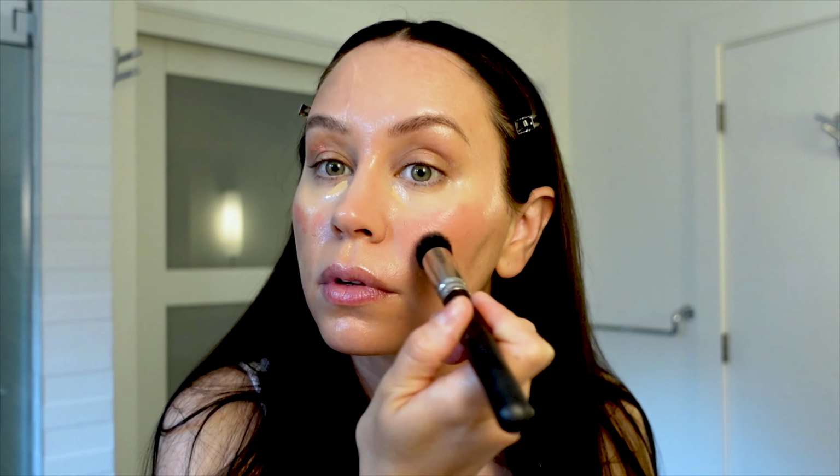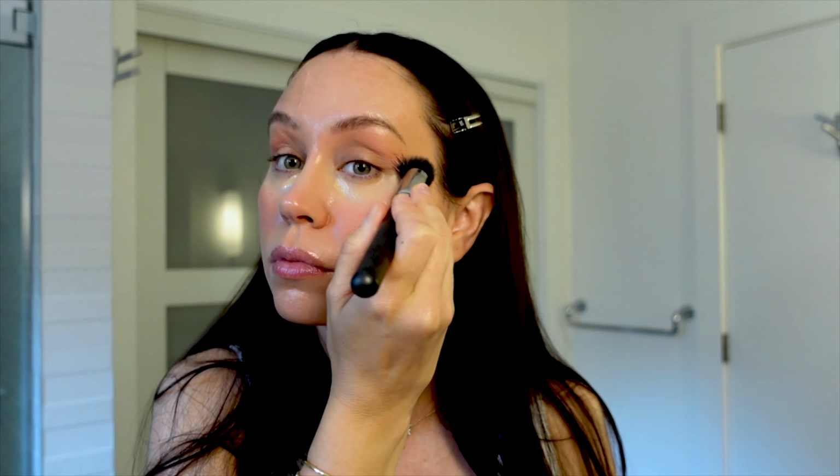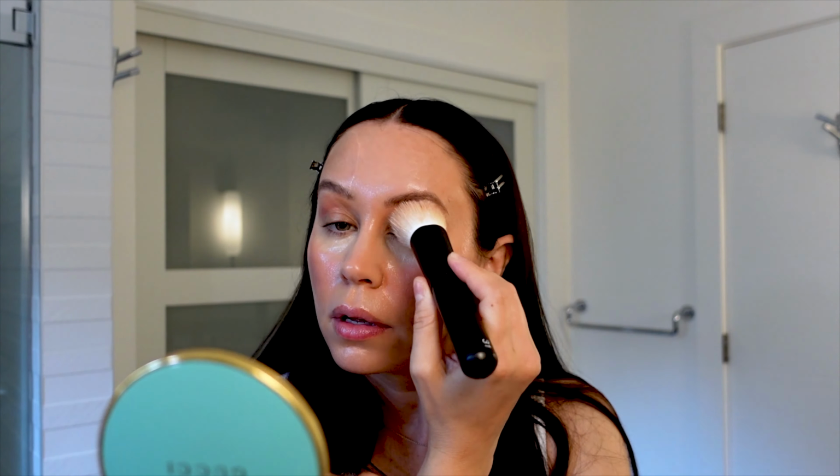Now I'm gonna use this cream blush from Saie, and this is Rosy. And I love a cream blush for day. It adds such a nice glow to the face. And this is such a pretty summer color. Okay. So now I'm gonna blend out the concealer under the eyes. And then I always just go in with my foundation brush and I blend everything.